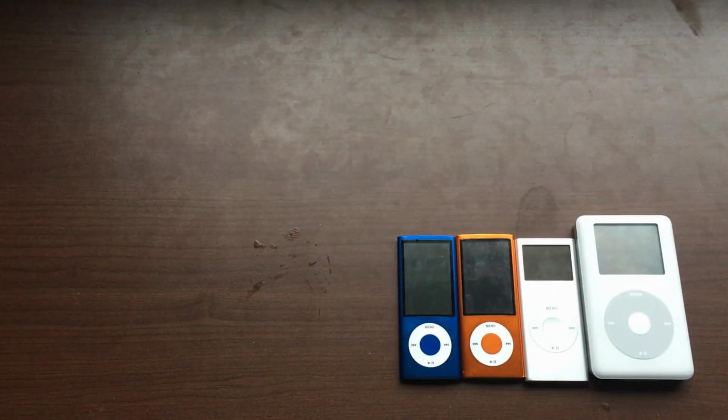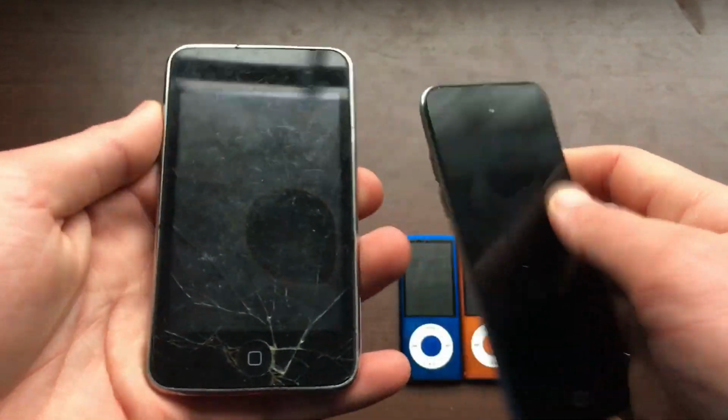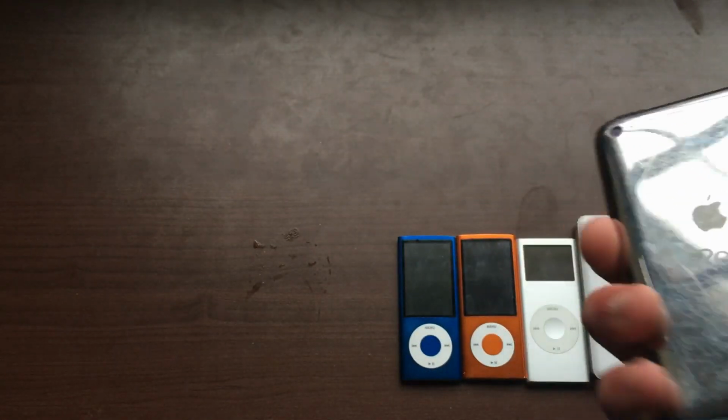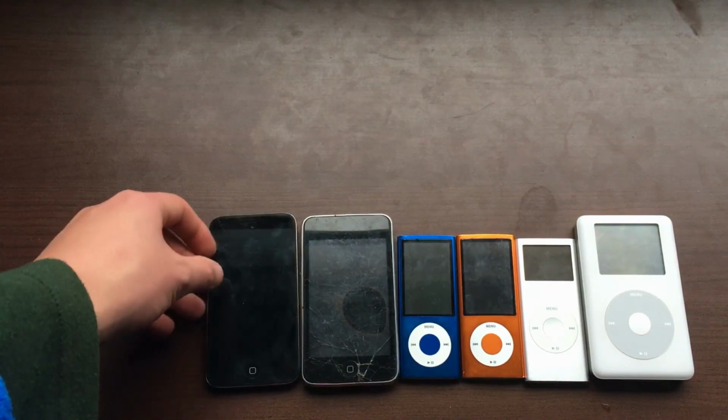And then we got 2 iPod Touches. One's the 4th generation and then the other's the 3rd generation. This one's 32 gigs, this one's 8 gigs. One's in much better condition than the other.